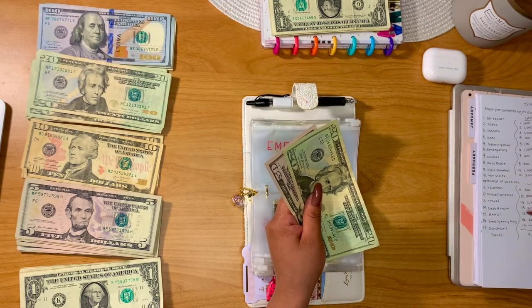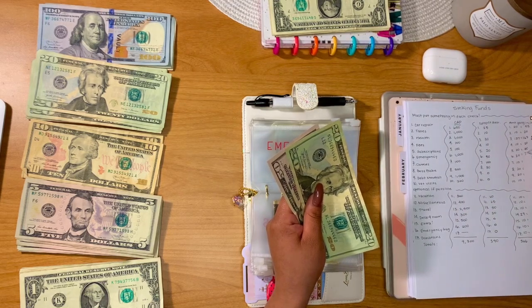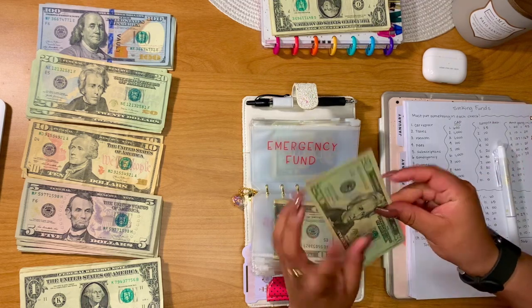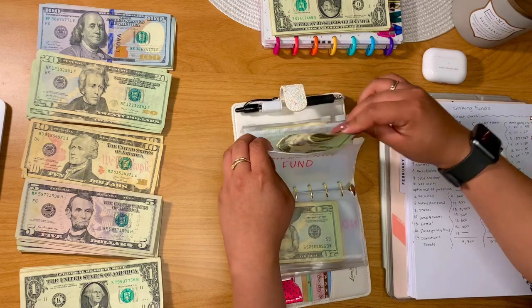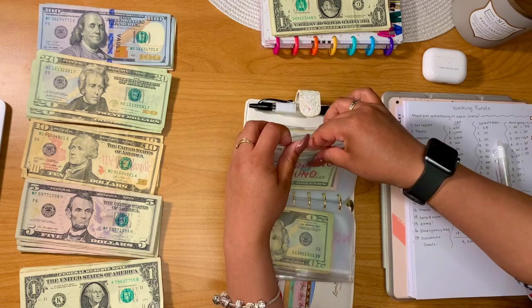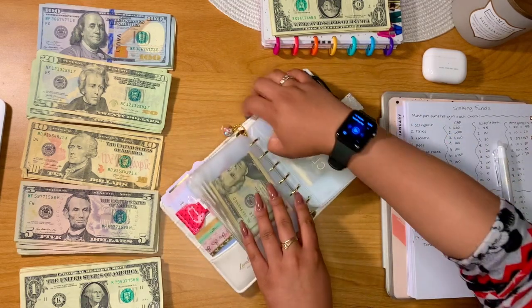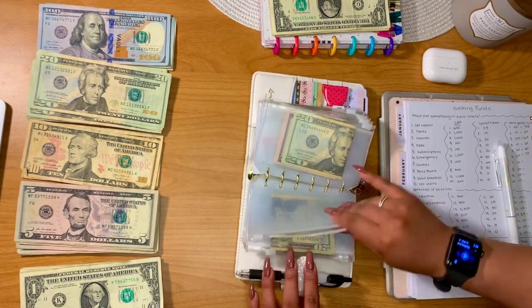Okay, let me put this closer. I think you guys can see that I'm filling out the total right beside it. Okay, so we have $70. And this is only my second time doing something like this, guys. So I'm excited and I'm proud of myself, okay? Alrighty, and we're gonna flip it over because the categories start flipping.